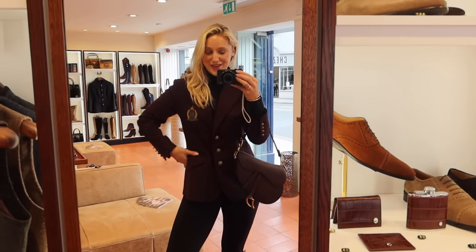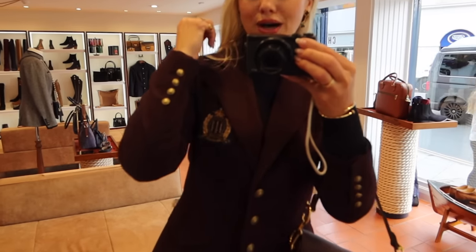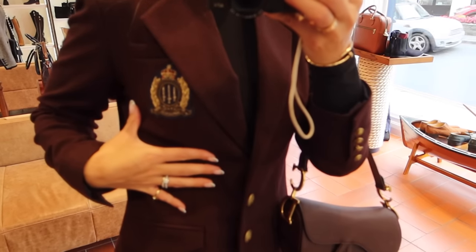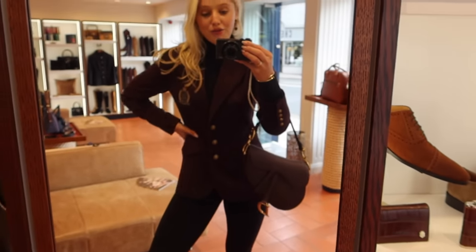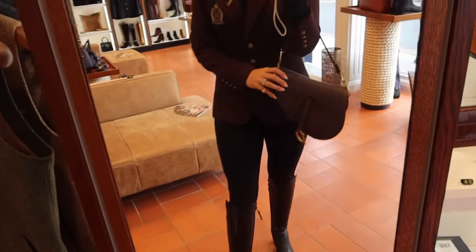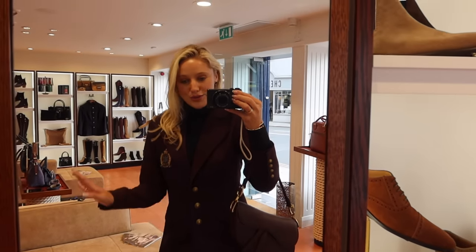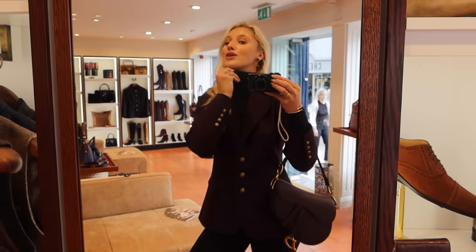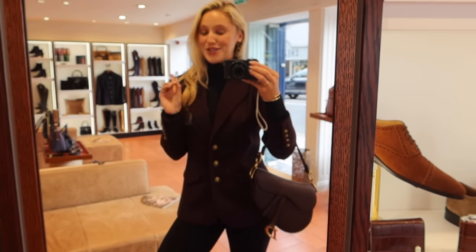Very Fairfax and Favour. So this is the brand new blazer. I love the buttons, the beautiful logo, almost like a Ralph Lauren styled logo. They've got the gold buttons, and it's just the most beautiful fit. I've paired it with my heeled Fairfax and Favour boots, and then my burgundy Dior saddlebag, and that is my outfit of the day. I've got some classic Miracle Windsor London leggings and a Wolford polo neck, because although the sun is shining, it is a little bit chilly.